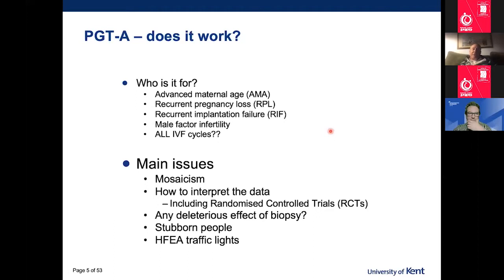But there are a number of issues. The first is chromosomal mosaicism. And what happens when you have in your embryo some cells that are normal chromosomally and some that are abnormal? The second question is, how do we interpret the data, particularly those of randomized controlled trials? And I'll go into that in some detail. We need to address the issue of whether taking some cells from the embryo has a damaging effect on it. We need to address the issue of very stubborn people, and also the fact that our regulator, the Human Fertilization and Embryology Authority, has set up this so-called traffic light system that tries to inform whether people should do procedures like PGTA.